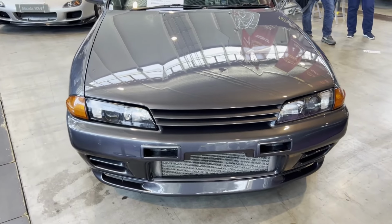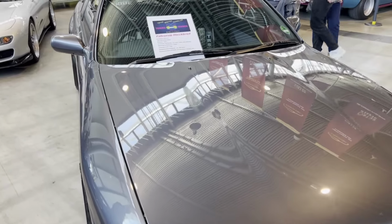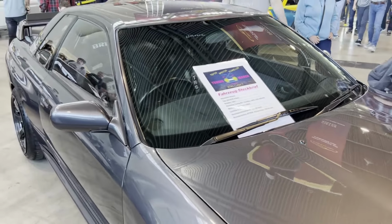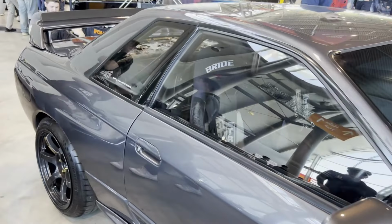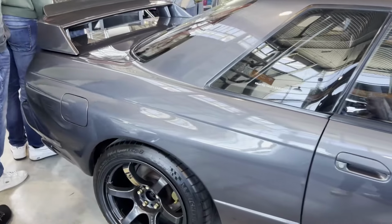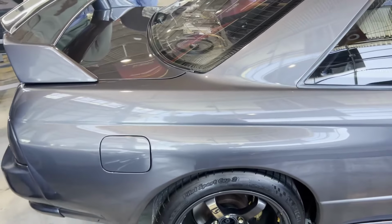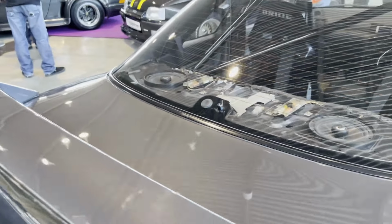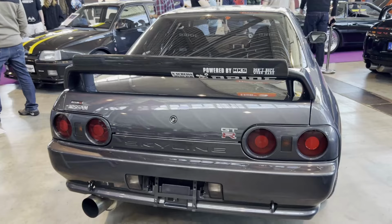As for this R32 Skyline, it looks very basic on the outside. No, it looks very normal. Definitely not modified to have 700 horsepower. Definitely not modified to go over 340 kilometers per hour. No, it's just a basic R32. You can never tell that it has been modified in any way possible. And I for sure would definitely not want to own one of these modified supercars at all.